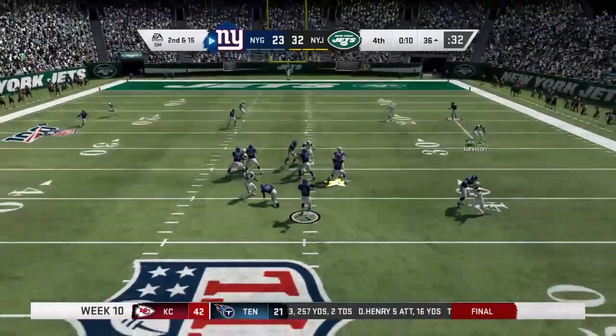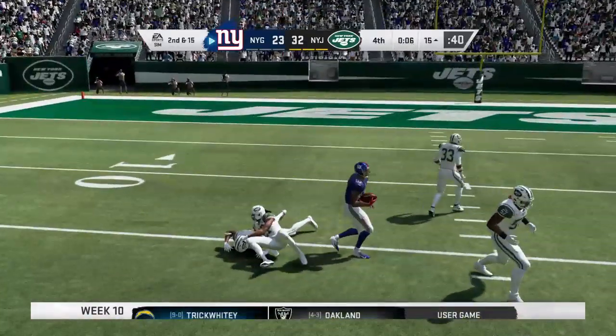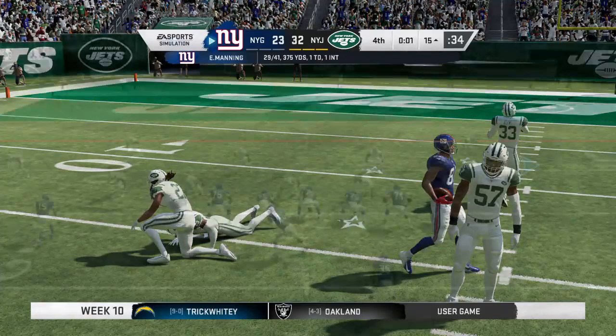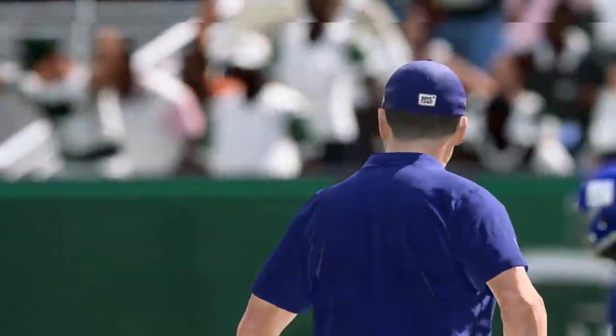Play action. Manning. Looking left side, and he's got a man. That's Shepard. And they're going to be set up down around the 15-yard line. A gain there of 21 yards.